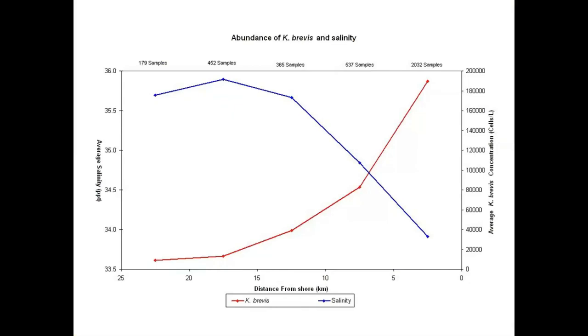So once you knew the species and you could identify it, now we have all the cell counts. The state has a water sampling program, and we've got more like 70 years worth of data now. So we can go back and look at that large data set and understand better what's going on.